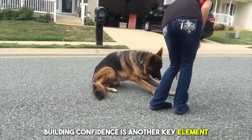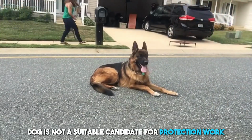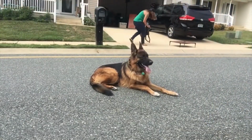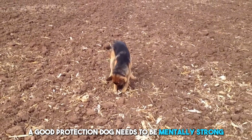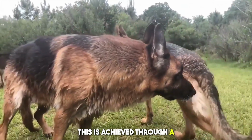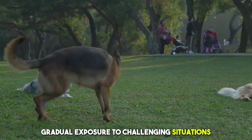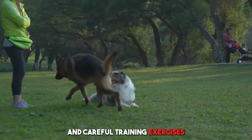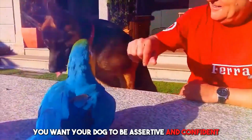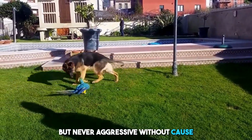Building confidence is another key element. A fearful or insecure dog is not a suitable candidate for protection work. A good protection dog needs to be mentally strong, able to handle pressure and stand its ground. This is achieved through a combination of positive reinforcement, gradual exposure to challenging situations, and careful training exercises. You want your dog to be assertive and confident, but never aggressive without cause.